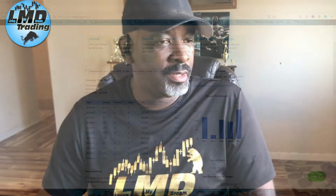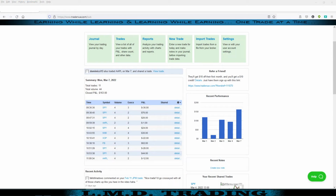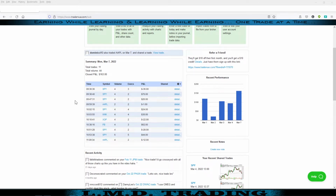And then we took quite a few trades in the small account today. A few of them red, most of them green. But we'll get Trader View pulled up here and take a look at the details. Definitely quite a few more trades than we usually take. We took a total of 11 trades today. Closed P&L on 163, so that's real nice.